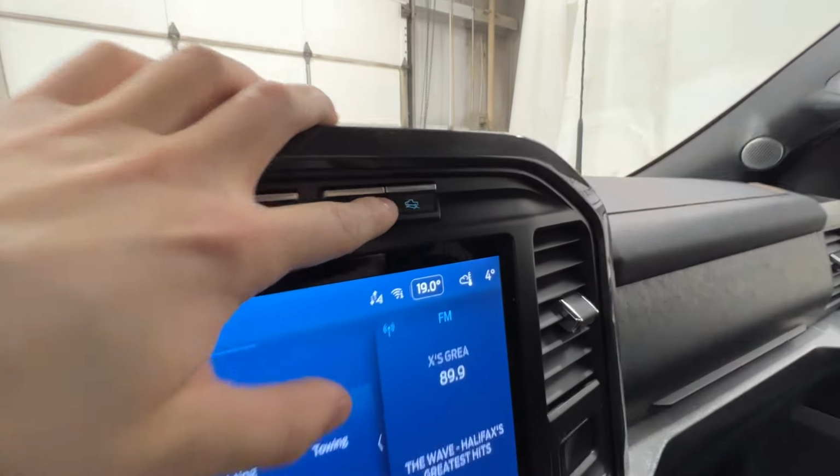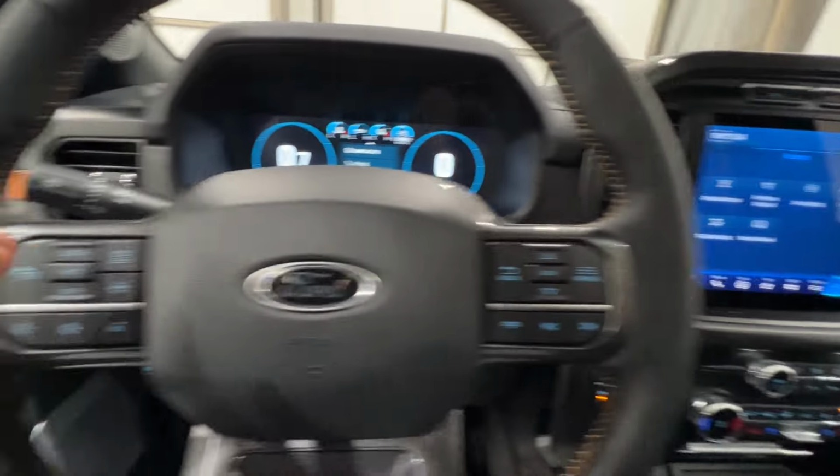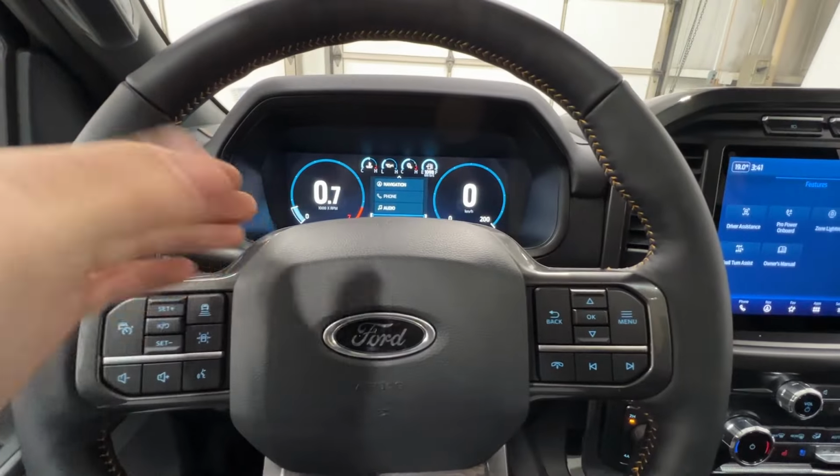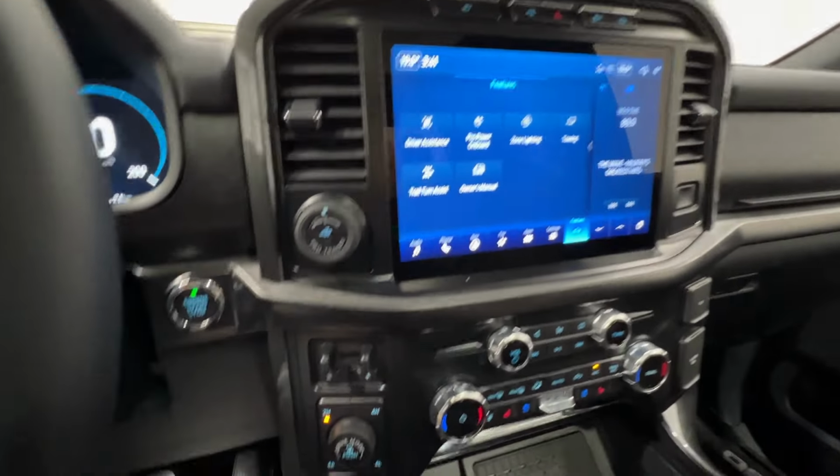We also have trail control up top, which is basically like an off-road cruise control. It allows you to set the speed to a very low speed, like 1 or 2 kilometers an hour, and it will automatically maintain that speed. So it allows you to focus just on the steering when going off-road.